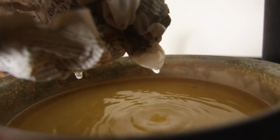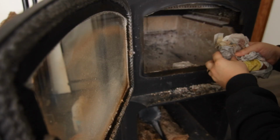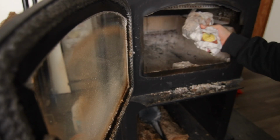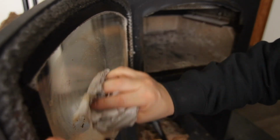Cleaning the glass is easy. A fellow woodworker showed my husband a long time ago that wetting some newspaper and dipping it into the ash will buff the glass and get it perfectly clean without using a cleaner or chemicals. I love thrifty, easy ways to clean.